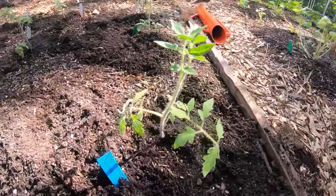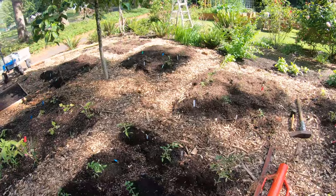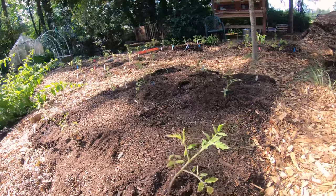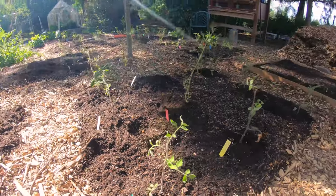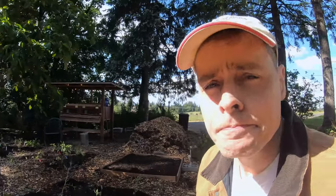This is looking like a really beautiful spot to me. I'll give you a quick look here. We were a little afraid that this bed in particular won't get enough sun for the tomatoes because of our dogwood tree up here. We'll just see how it goes.